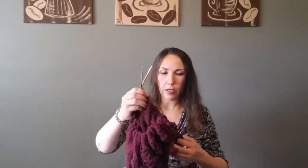Okay, next, my project on my needles. It's a shawl that I'm knitting up in this gorgeous yarn. It's Estelle, and it's alpaca merino fine, and it has 55% merino wool, 25% nylon, and 20% alpaca, and it's 100 grams to be 400 meters. And this yarn looks like this. I had a little bit less than 200 grams, and I decided to make a shawl.